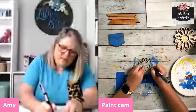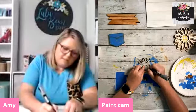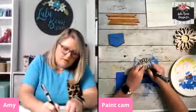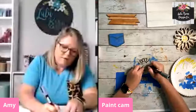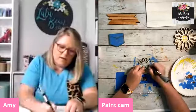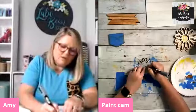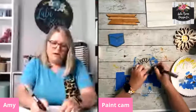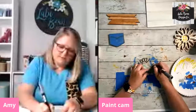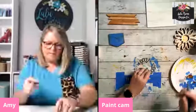You only paint the eighth inch pieces. Except for, of course, the frame over there. The frame I cut out of quarter inch. I know this all sounds confusing, but I promise you in the file, it's very clear and super easy. It tells you exactly what layers cut out of what pieces. And once you make one, you'll be like, oh, this is easy.